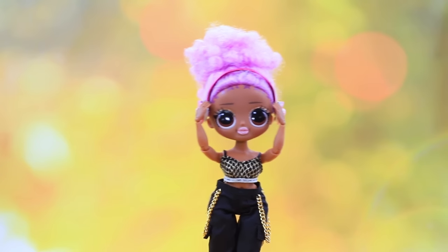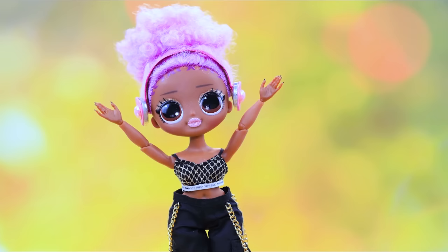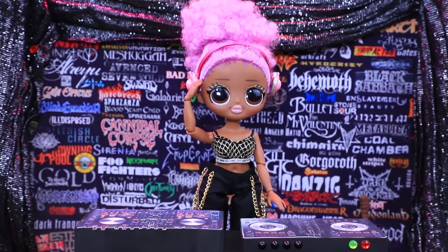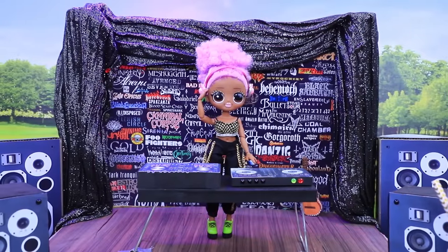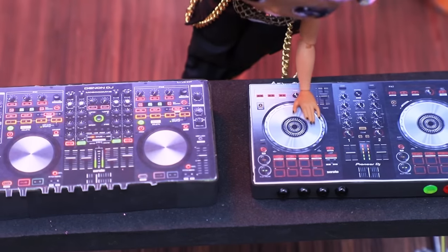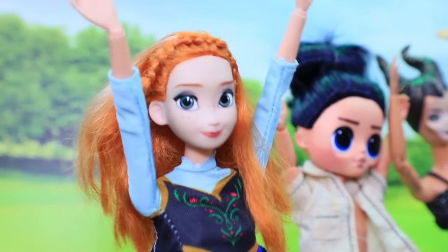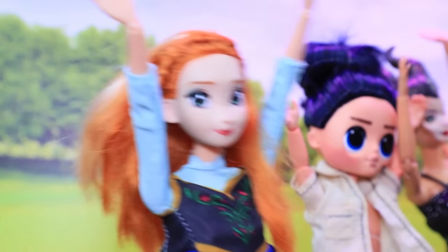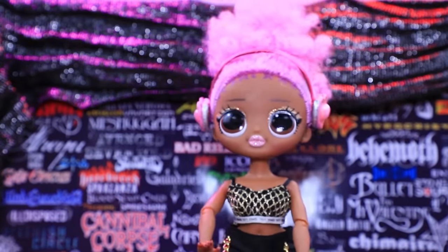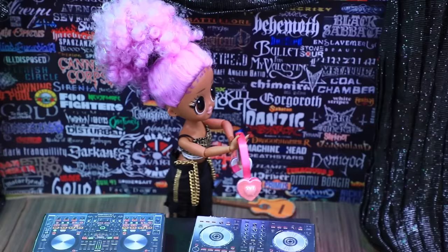Woohoo, this song is on fire. Move it, move it. The crowd's gonna go wild. Woo! Naomi always picks out all the best songs. That's why her sets are the best. This is where she works, at a DJ booth on a stage in front of her adoring fans. They all love her so much. Woohoo, let's pump it up. Naomi is the most popular DJ in town. Hey, can I borrow your headphones? Of course.